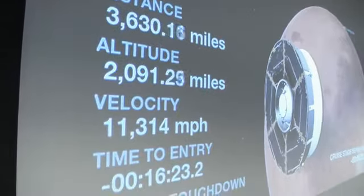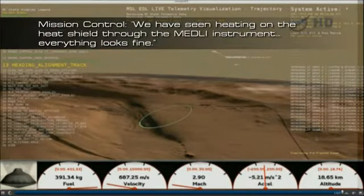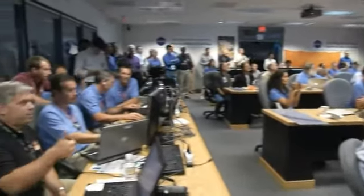With just minutes to go before landing, data begins to trickle in. We have seen heating of the heat shield through the MEDLI instrument. Everything looks fine. This is as expected. The first data sets are good. But with about 13 minutes to go before landing, the realization sets in that the MEDLI instrumentation has already worked or failed on the Martian surface. The spacecraft is actually on the surface at this point because there's a 14-minute lag. So we're not going to know for sure. It's on the surface one way or another.